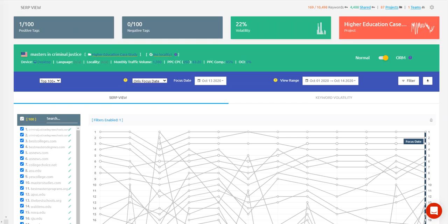Wanted to show you how you can use SERPWOO's Zora on-site analysis tool to improve your SEO, your search engine ranking, to help move you up if you're on page 2, page 3, page 4, even if you're on the bottom of page 1, how you can actually use SERPWOO and SERPWOO Zora to move your site up in the ranks. And today we're actually looking at the keyword Masters in Criminal Justice.